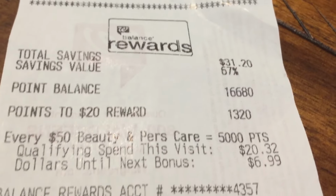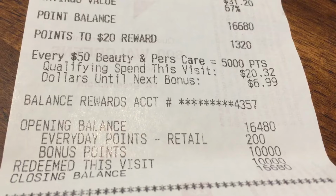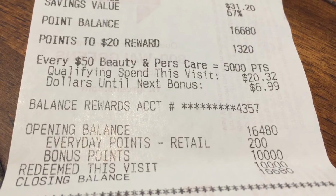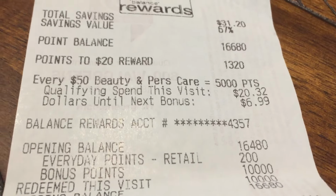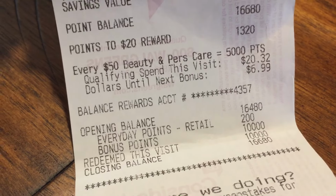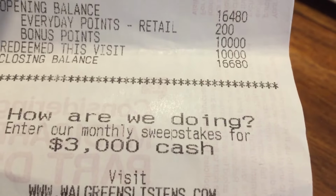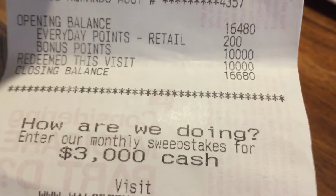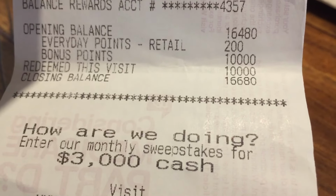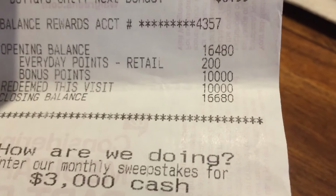And you can see here, there's my balance starting. I earned some everyday points. The bonus points that I earned this transaction was the 10,000, and then bonus points redeemed was 10,000. So it still kept my total at the 16,680 points with the extra everyday points that I earned. So I was able to use points and I was still able to earn points, guys. So that was transaction two.